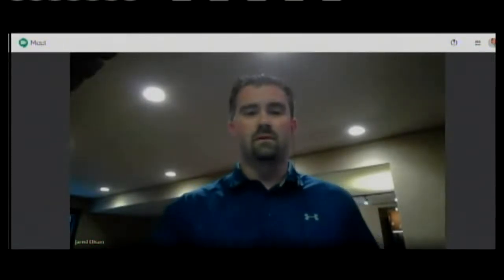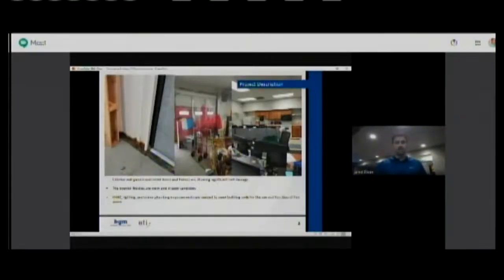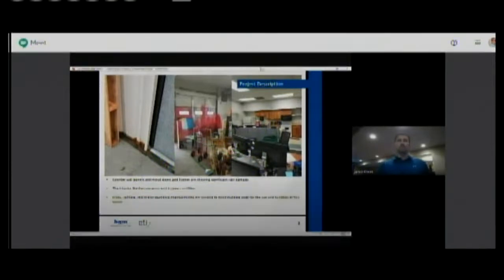As Dave mentioned, we're here for the public hearing on the technology building renovation project. This building has previously been, for about 20 years, the facilities maintenance location, and as a result, it looks like a 20-year-old facilities maintenance building. There are several maintenance items that need to be done to bring it back up to current standards, as well as a little bit of a retrofit to move this from a maintenance wood shop facility to an IT facility.